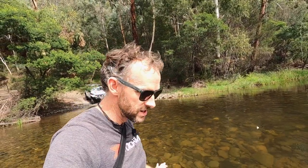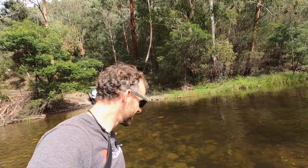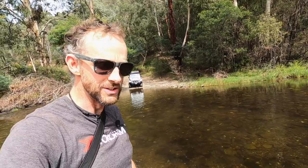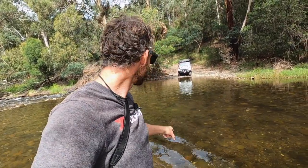It's a big difference. I just had to tell Dad to stop because he's so keen. He wants to just hurry up and get across. But yeah, it's funny to be back and realize what it looks like and how it is. And I recognize this too. I'm standing on sand right now and it drops off a bit there and gets a little bit deeper. That was the deepest spot last time. And I remember this log in the way and a few things.